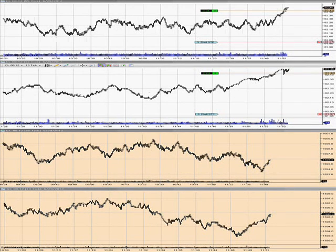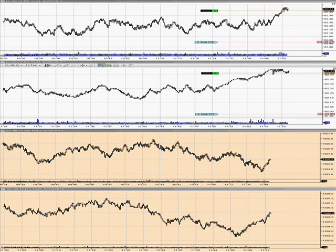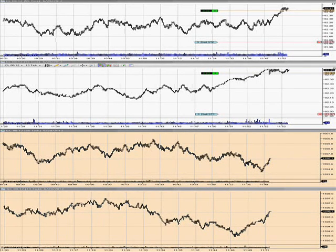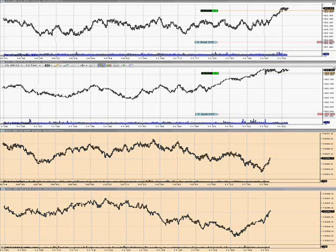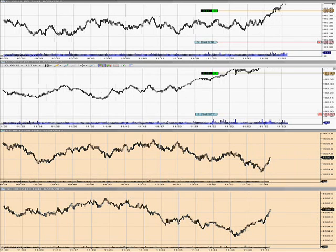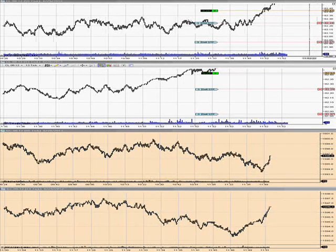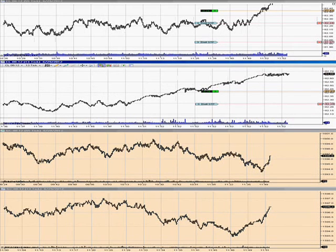Whoa, whoa! We just got filled. Okay, we just got filled on our stop at 42. Man, that's out of the blue. What the heck was that? Enter a stop for that unit down at 24. Holy smoke! Oh, it just keeps going. It just keeps going.